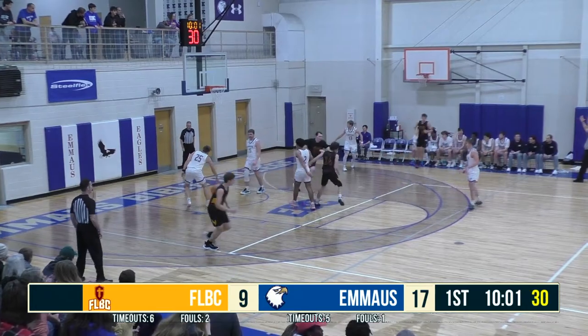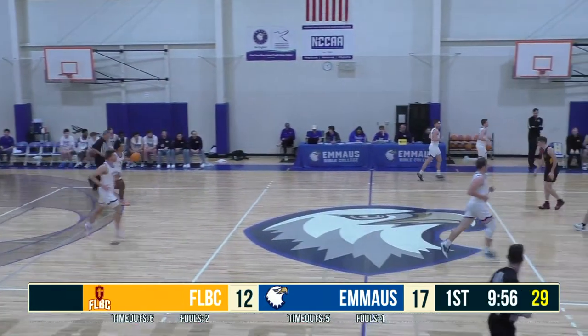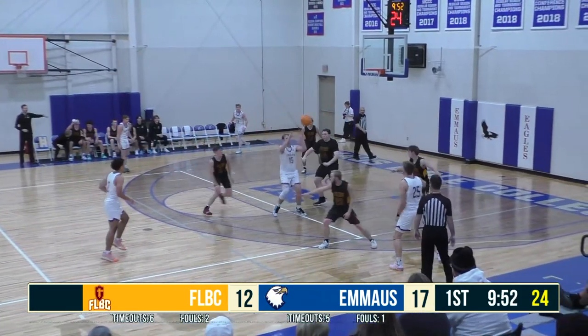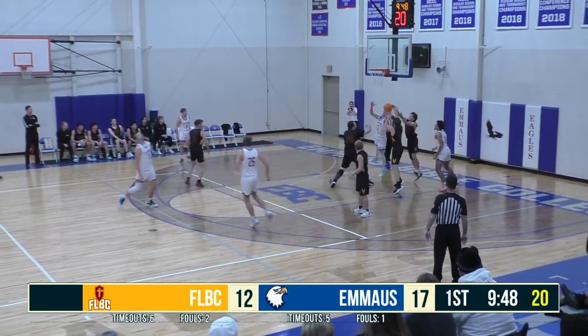Three is good. Logan Anderson, nice three with pressure. 17-12, just under 10 minutes to go in the first half. Eagles up with the basketball. Nice pass, can't convert.